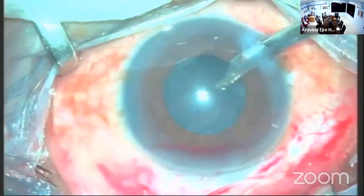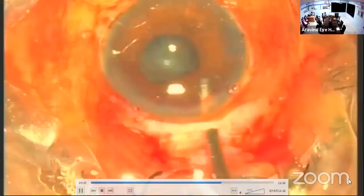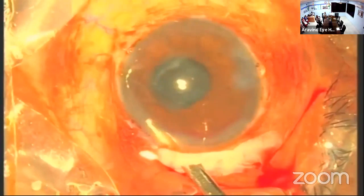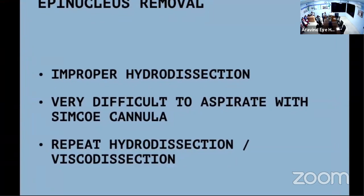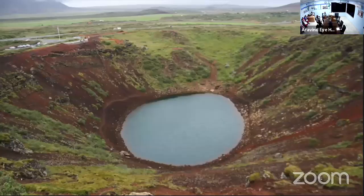So once you think there is a lot of epinucleus, do a repeat hydrodissection or viscodissection, which will float the entire bowl. Or one other way of doing it is use your Simcoe cannula, move it around so that you do a blind hydrodissection with your Simcoe cannula. So once the bowl is separate, when you tap on the iris at the equator, it is gently going to float into the anterior chamber and it can be removed. The main idea is to do repeat hydrodissection and viscodissection to remove retained epinuclear bowl.